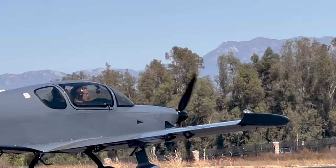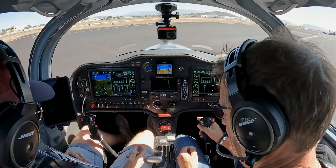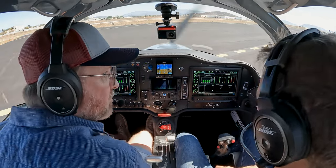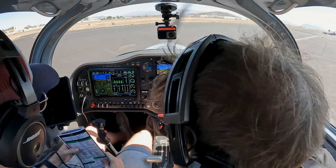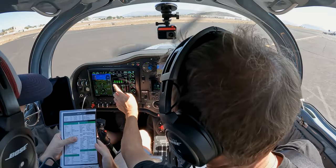So I start with full and free movement on the controls. I sort of feel it myself. Okay, you go for it. All right, flight controls are free, correct? Excellent. Then trim to center, which is good. Yeah, trim's good. Then temperatures, and then we'll see if I've missed anything.